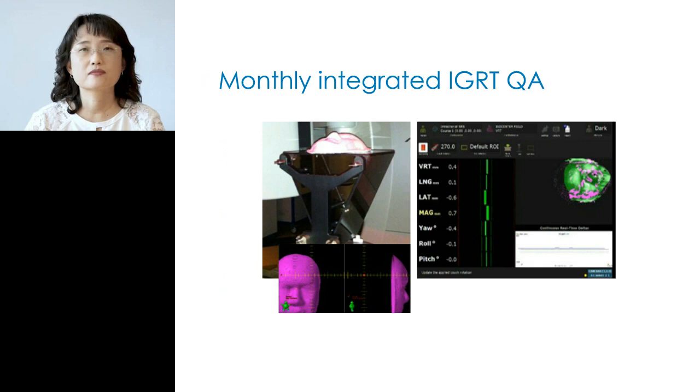Traditionally, the Winston-Lutz test focused on the mechanical isocenter, but here, the monthly integrated IGRT QA combines different imaging modalities into the Winston-Lutz test. The current SRS procedure is heavily involved with the KV cone beam image and the surface image as the primary positioning and monitoring technique. This QA box includes a 5 mm tungsten ball to represent the isocenter and a face cover for surface monitoring, so we can test AlignRT at the same angle of gantry and couch for the Winston-Lutz test.